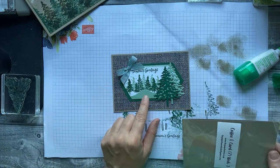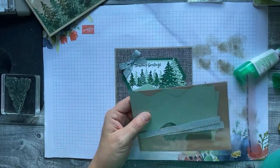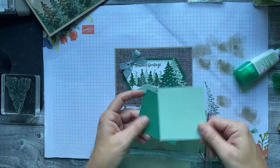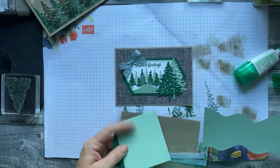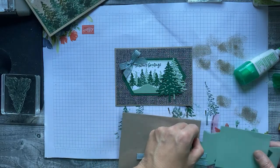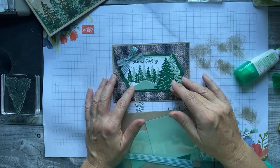Little facts for you. If you purchased the dies with this one, then you will have just got a piece of shaded mint to cut the trees out yourself, and a piece of mint to cut your hill out yourself, okay? Because then you can use your dies. If you didn't get the dies, I've cut the trees and the hill out for you, okay?